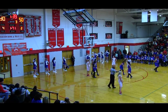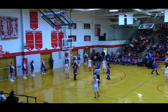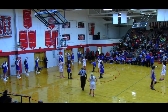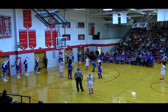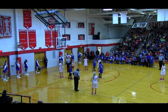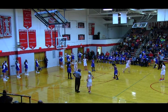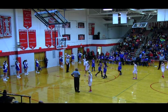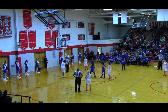Second foul on Rager, fourth team foul, and McCutcheon will go to the line to shoot two. She has not scored. Her first appearance at the free throw line, missed it. Prince into the lineup, and Oshie will get a break. 10 points in this quarter.